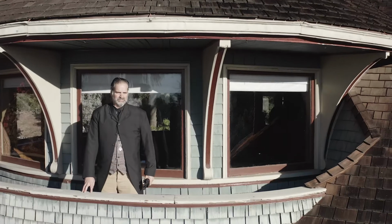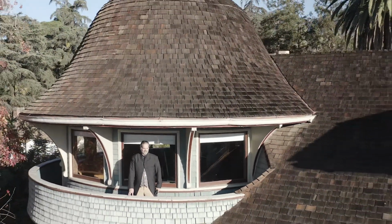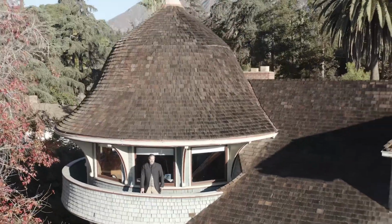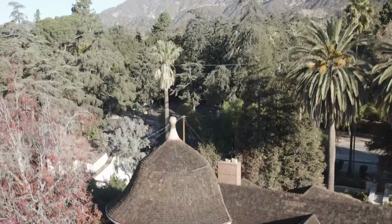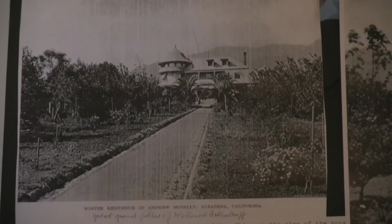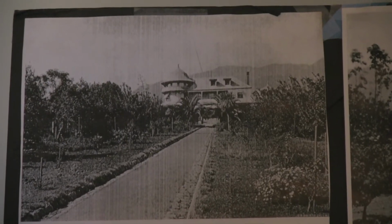So this home has something very unique about its design: of course, it has a three-story rotunda, and we're at the very top of this rotunda. This was very important to Mr. McNally because, being the horticulturist and naturalist that he was, he loved nature. He loved to go out and see the breathtaking views of Southern California. At that time, he could see all the way out to Catalina. This location sits on top of his bedroom, and below his bedroom sits the living room.